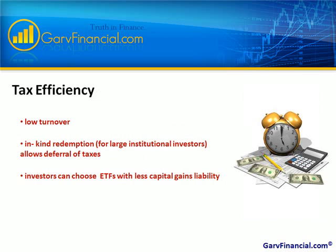Tax efficiency. ETFs are becoming more and more popular among tax conscious investors. The unique structures of ETFs enable large volume trades with the ability to receive in-kind redemptions. What that means is that as a large investor, you can postpone your tax liability by redeeming your ETF for underlying shares of stocks that the ETF tracks.